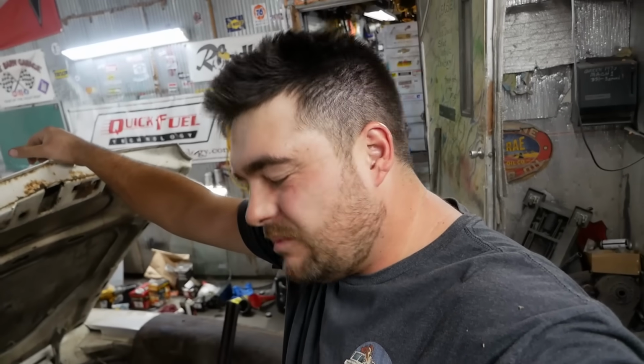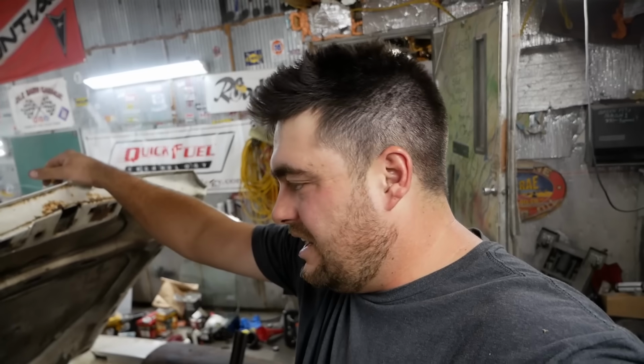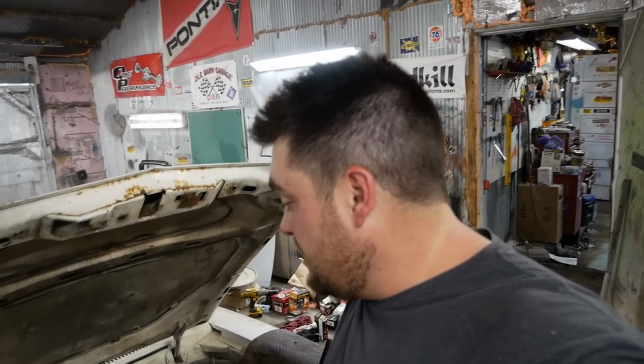And it's not gonna. And with those deep vertical scores we had in the cylinders, even if it did break free, it's gonna run like shit. So I think what we need to do is find a motor and try to get a motor in this thing. I could take the heads off of this thing, wire wheel the cylinders and probably get it to run, but it's gonna run terrible. And that's not what I do, you know. I'm not just here to do this for content. I'm here to build cars.